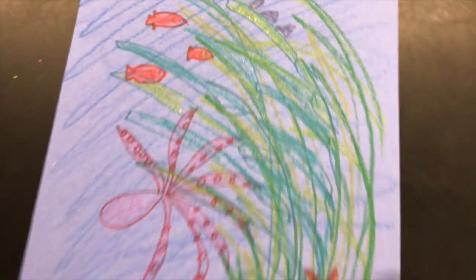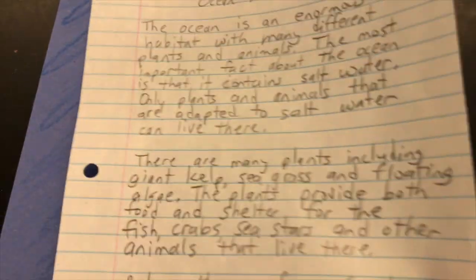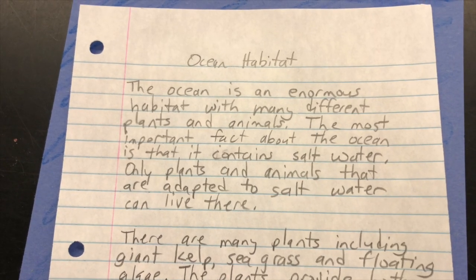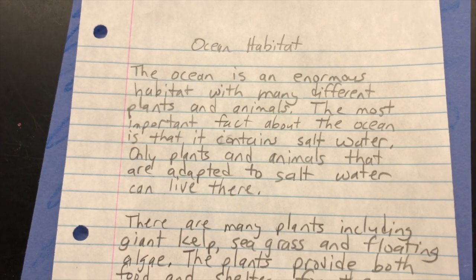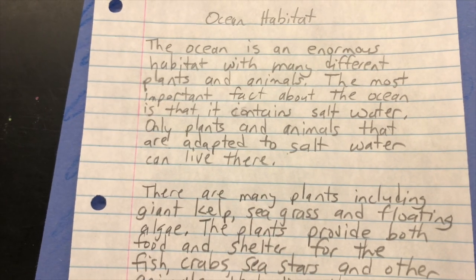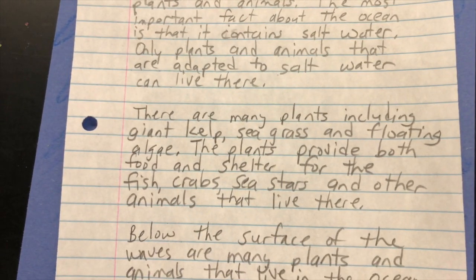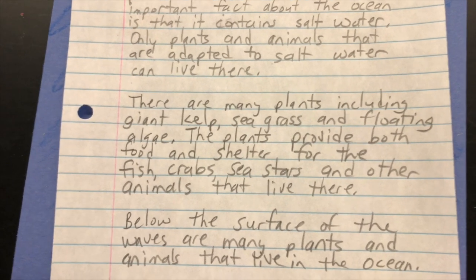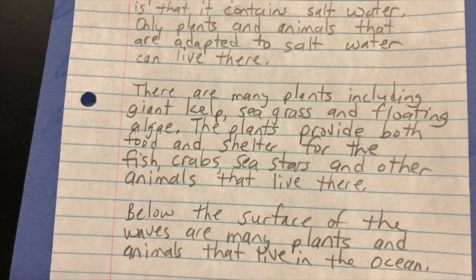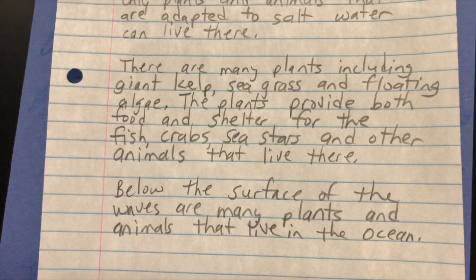Okay, so I drew this picture. I hope that you guys can do a slightly better picture than me, but that's okay. I did the best I could. And then I wrote about the ocean habitat. The ocean is an enormous habitat with many different plants and animals. The most important fact about the ocean is that it contains salt water. Only plants and animals that are adapted to salt water can live there. There are many plants, including giant kelp, seagrass, and floating algae. The plants provide both food and shelter for the fish, crabs, sea stars, and other animals that live there. Below the surface of the waves are many plants and animals that live in the ocean.